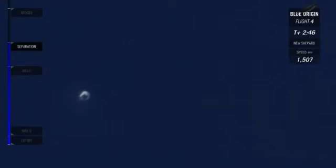And there it is, separation. Separation confirmed from both vehicles. We're just under 3 minutes into this launch. So now they're cruising as 2 individual crafts. They're going to keep heading up towards apogee. You can start to see the 2 bodies right there in your view. The crew capsule is the one to the slight right, and the booster is on the left there.